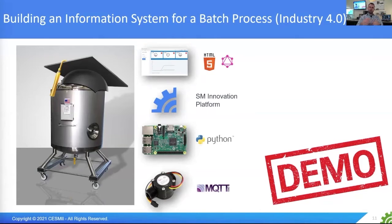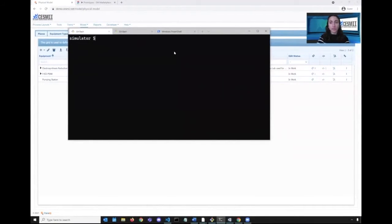And let's walk through how we can make a process unit like a batch tank smart in this kind of new Industry 4.0 way. First, I'm going to start up my gateway. This is the main on-prem information infrastructure, and it's running on a Raspberry Pi. It establishes a secure connection to my Smart Manufacturing Innovation Platform from my operation layer.